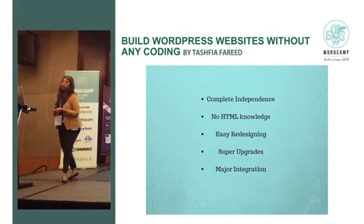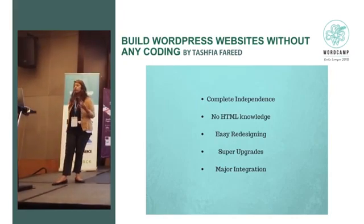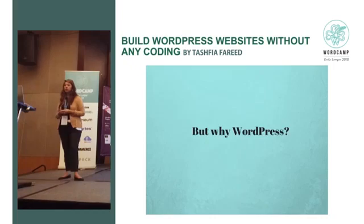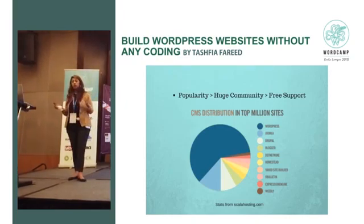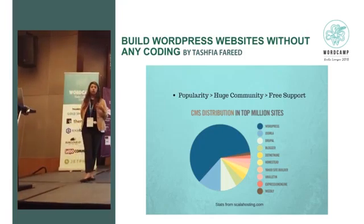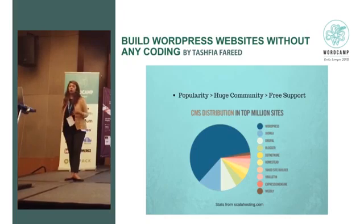And major integrations. When you're building your website, you need to depend on third parties as well. So there is this factor of major integration with other websites or social media. And so the question is, why WordPress? There are other CMS platforms as well. Out of all CMS platforms, WordPress ranks about 59% of the total. So it's popular. When a user who has no knowledge of coding or building websites goes to Google, the first name that pops up is WordPress: how to build your website is with WordPress.